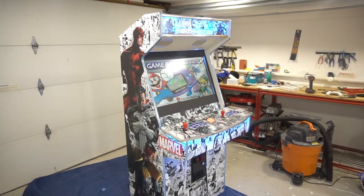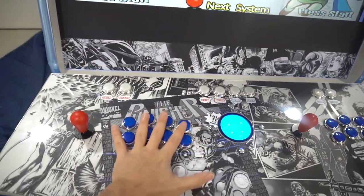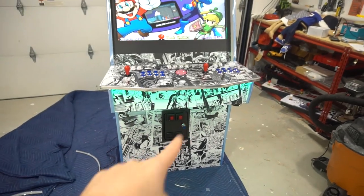Again, going back, 32-inch upright. What's really great about this, JP requesting the 8-button is gorgeous. 8 buttons with the trackball, a 3-inch LED trackball on this. And he's got the coin door.